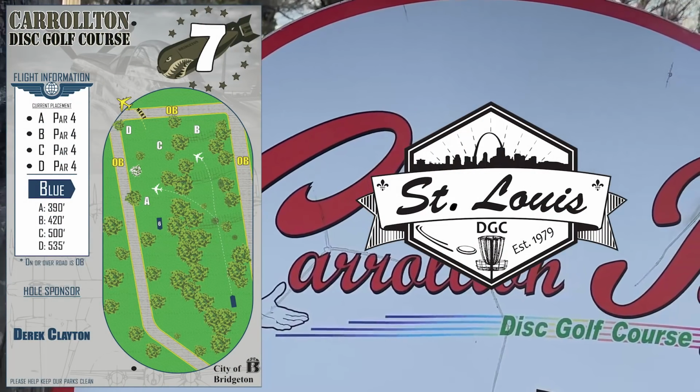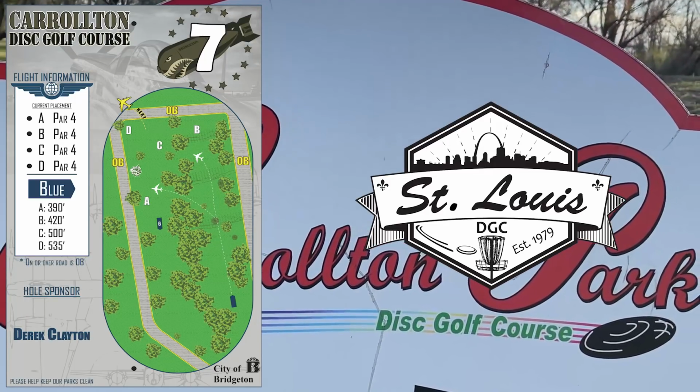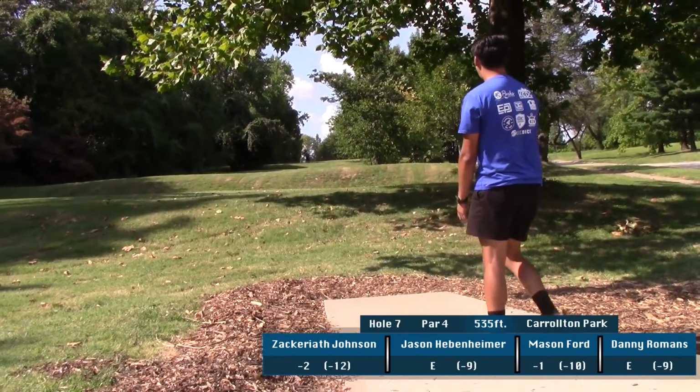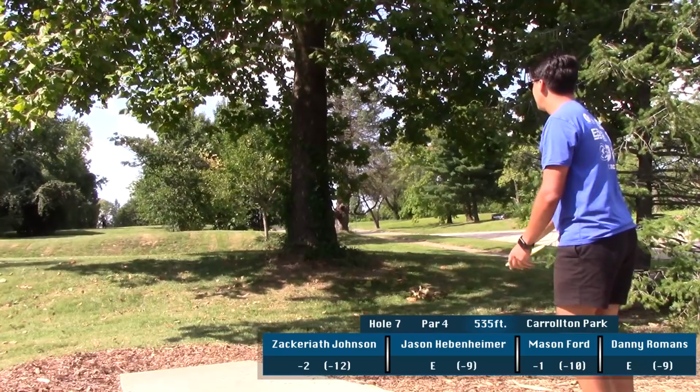And now we're on to hole 7, going back up the hill, par 4. We're in the D pin. It's a blue basket. We're playing up the terraced fairway, road on the right, really thick OB, or honeysuckle on the left.